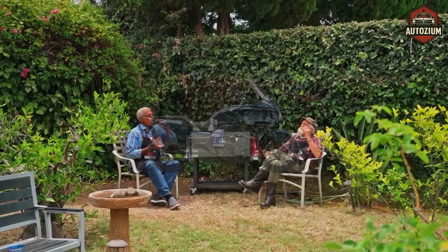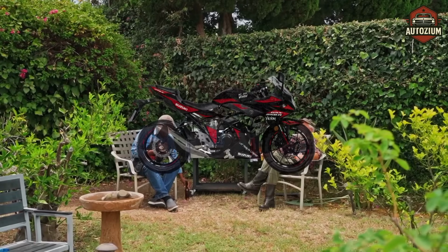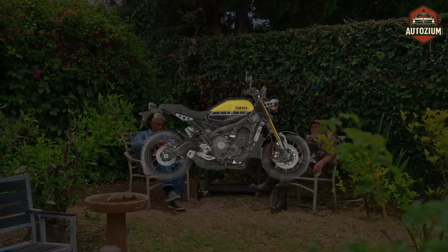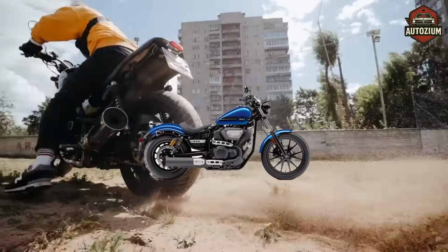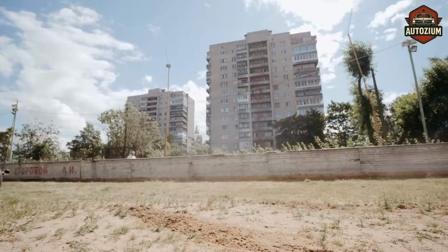Final thoughts. Sometimes the best bikes are the ones no one talks about. And these 7 Japanese machines, they've been pushed aside, overlooked, forgotten. But not by you. Not anymore. Go hunt them down, test ride them, snag yourself a deal. Because while everyone else is chasing hype, you're about to own something better, something rare.